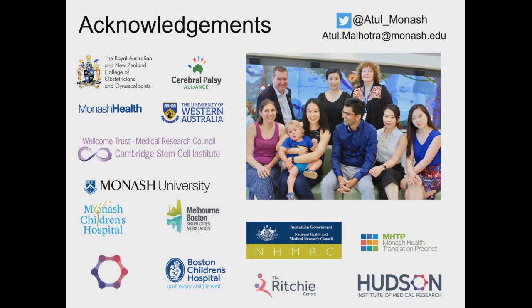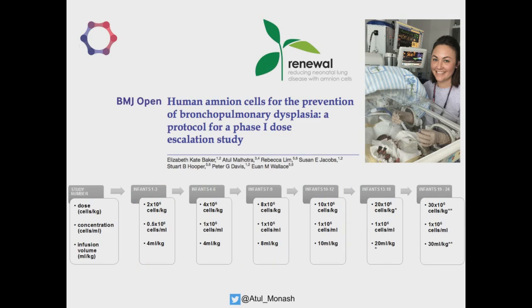And to finish off, I would just leave you with this slide to ponder over, where Liz Baker, one of our PhD students, is currently running the dose escalation study, which shows that we are going to go from a dose of 1 million cells per kilo to 30 million cells per kilo.